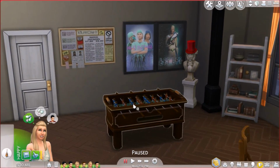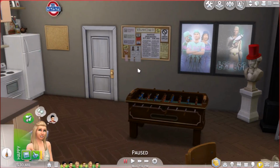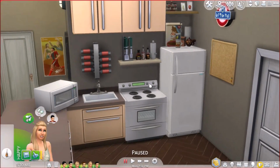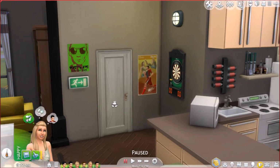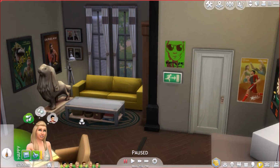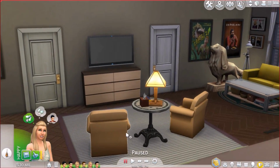And they got the foosball table, of course, and I figured they'd probably have movie posters and stuff. I was just trying to find clutter in the game that I thought the guys would want. And they have some shelves above the refrigerator, and a dartboard, of course, and of course the yellow couch with the dog statue. Very iconic of Joey and Chandler's.